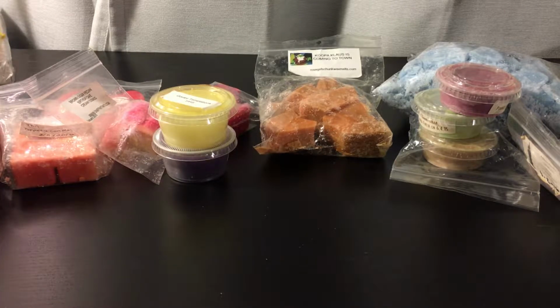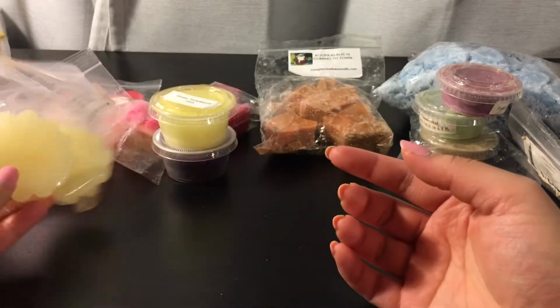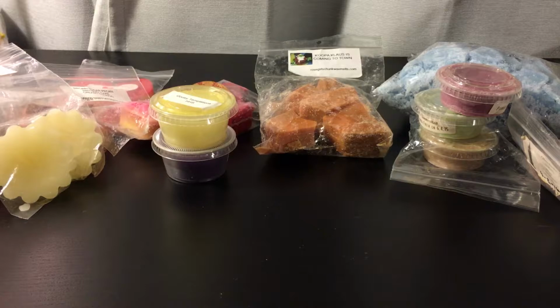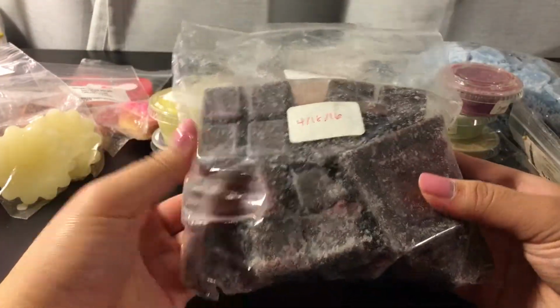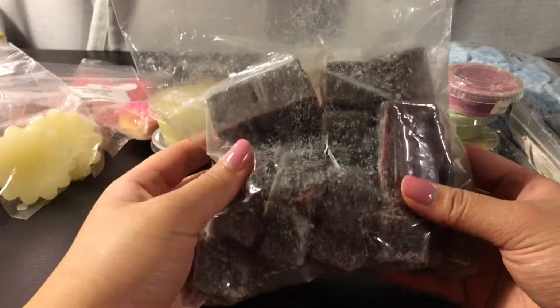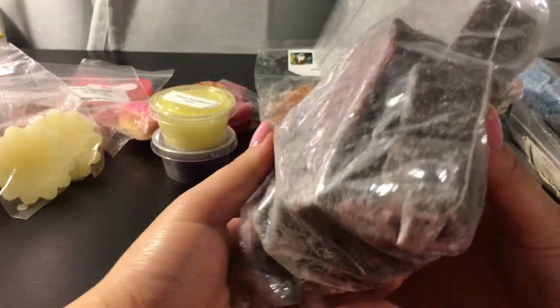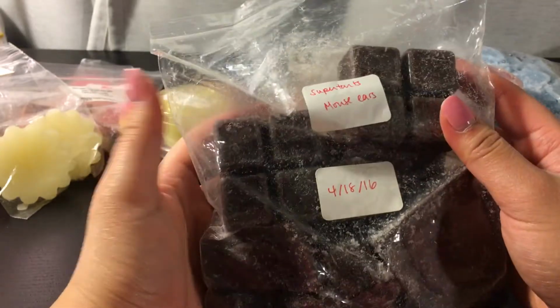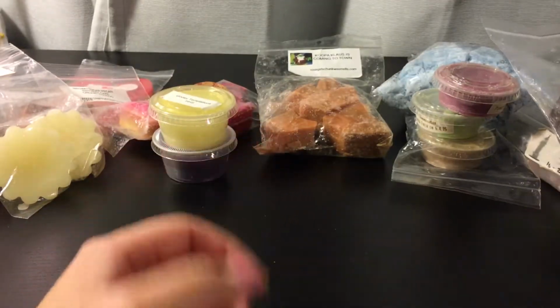Then I have Tiffany Candles' Birthday Cake. Just 2 fluted tarts. I have... oh, something fell, I think. No, okay. And then we have Super Tarts Mouse Ears. I have a lot of it, because I thought I would really like it, but I realized after I got it that I'm not a huge fan of lemonade, but it is growing on me, and it's a good blender, so I've been able to use this quite a bit, actually.